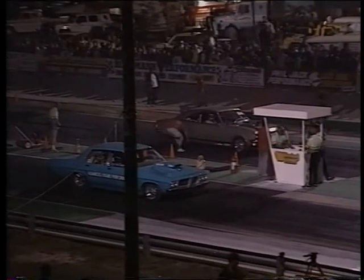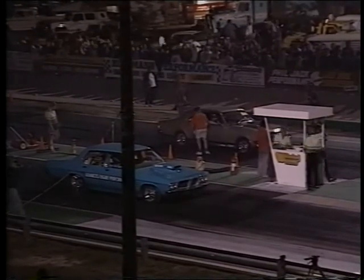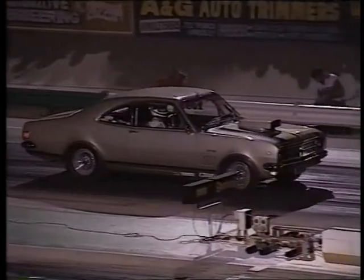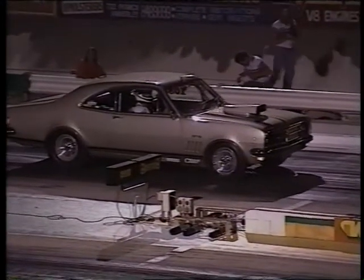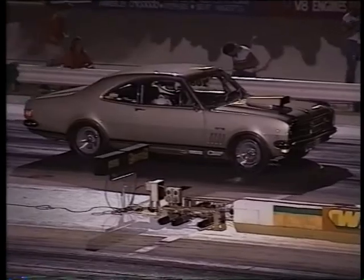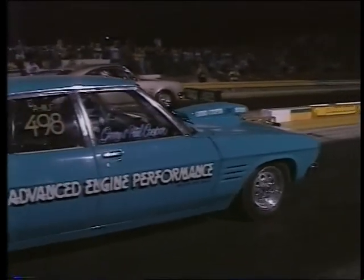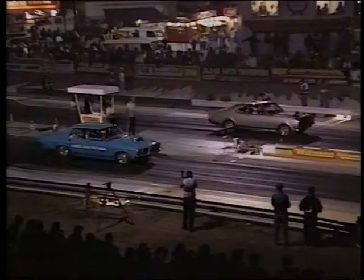And that's Jerry Cooper in the Statesman. Jerry Cooper driving the Chev-powered Statesman. Also Paul Beecham in the Monaro. There's the Beecham car, the HK Monaro, about a 1969 model. HK Chev-powered 327. And that car looks better than when it came out of the GMH factory. Beautifully presented. It does.